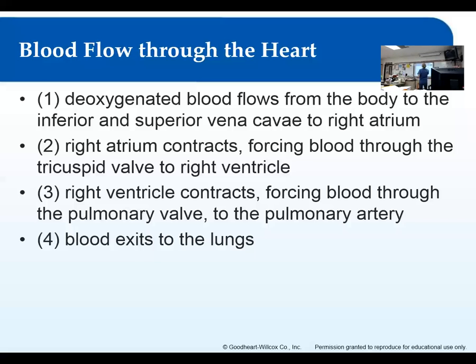Now this says the right atrium then contracts and forces blood through the tricuspid valve into the right ventricle. So the atria actually contract, okay, and push blood through which valve? Tricuspid valve into the right ventricle. Now keep in mind, as we go through this process, these are not all independent activities that happen one at a time. All this is going on at the same time. The right and left atria contract at the same time. The right and left ventricles contract at the same time.